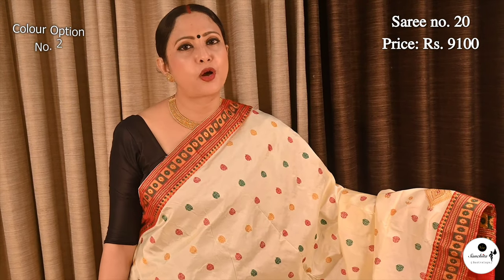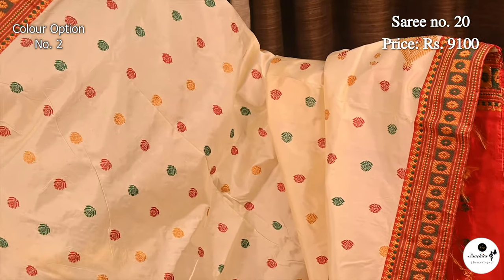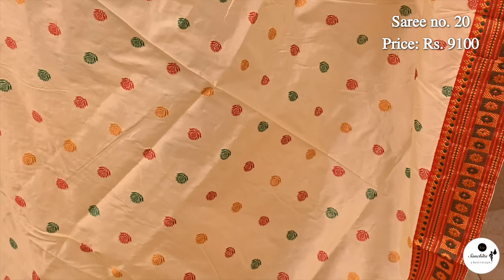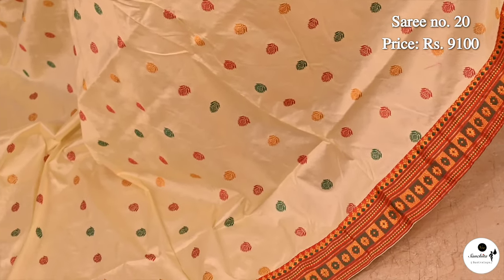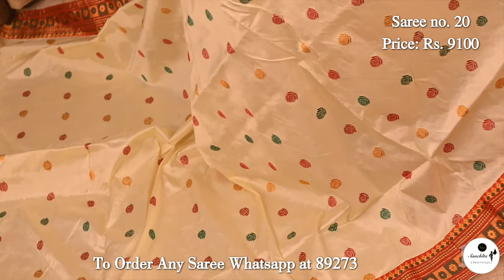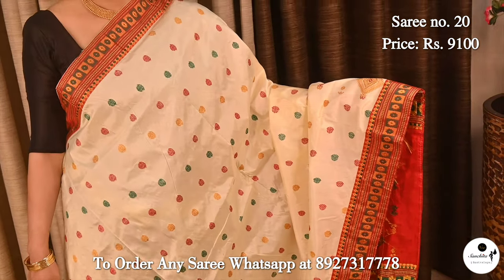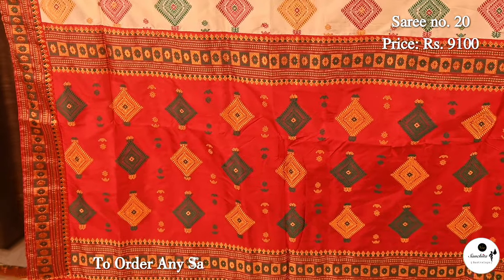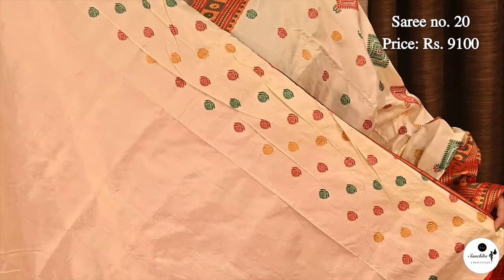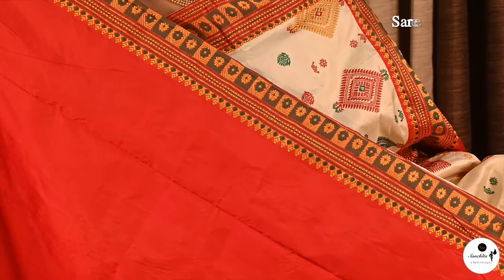This is the second color option of saree number 20, of white with multicolor combination. Red color pallu with diamond shape buttas in green and golden. This is the first blouse piece in off-white color. This is the second blouse piece in red color.